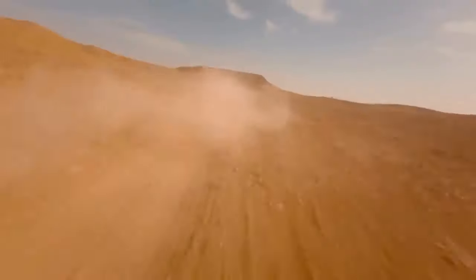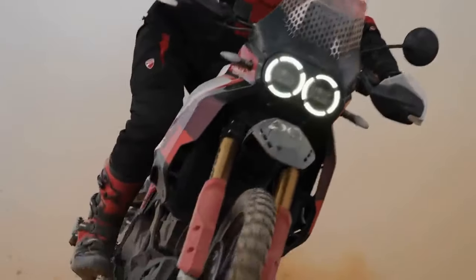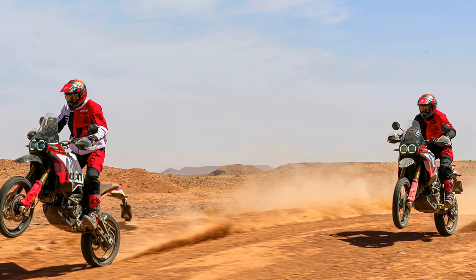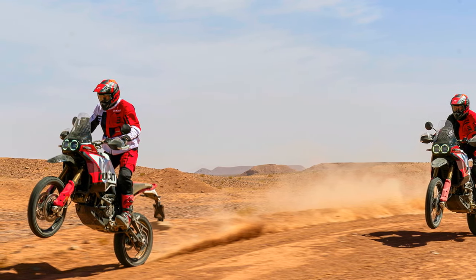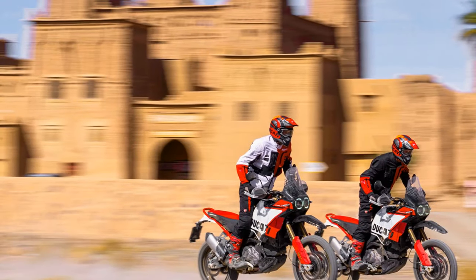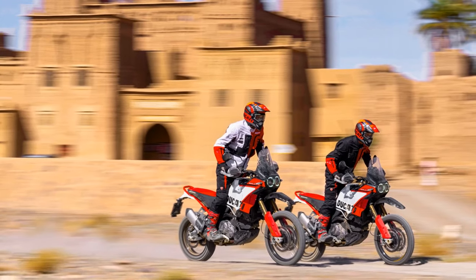Maneuvering through the bustling streets of Marrakesh, I switched to urban mode, then transitioned to sport mode as we hit the smooth asphalt out of town. When we ventured onto dusty trails, I seamlessly switched to enduro mode, and as things heated up, I engaged the full power Rally mode. All this, accomplished effortlessly and without losing sight of the road ahead.